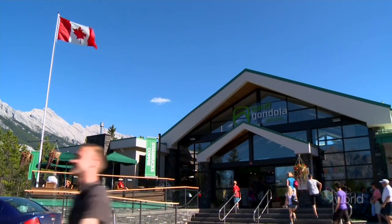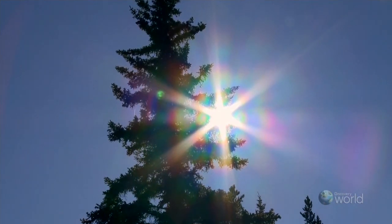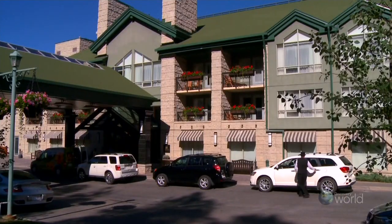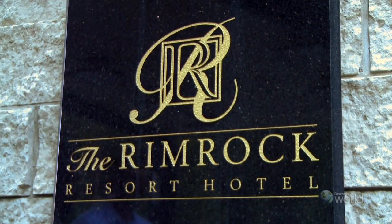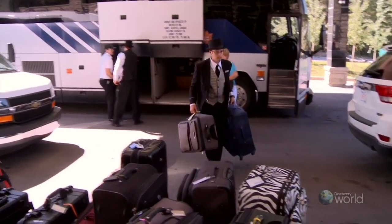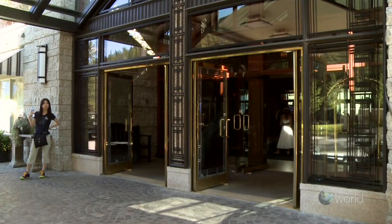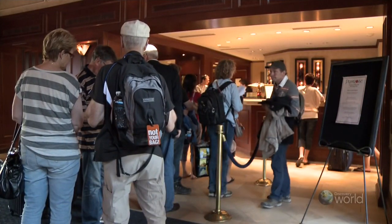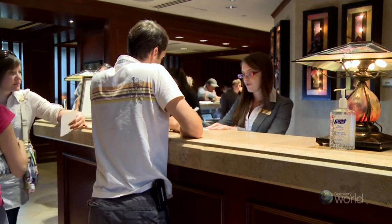Back at the bottom of Sulphur Mountain, we have a short drive to Rimrock Resort Hotel in Banff. The elegantly dressed employees unload our bags from the bus as we head to the reception to check in. The personnel takes the time to answer all of our questions before assigning our rooms.